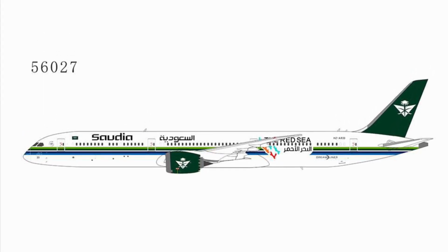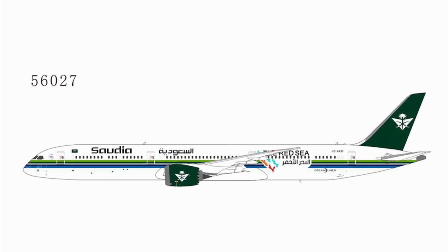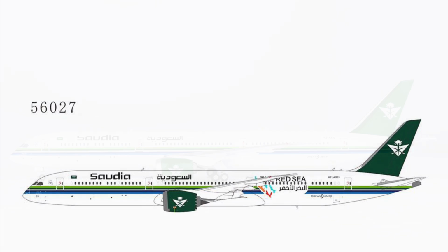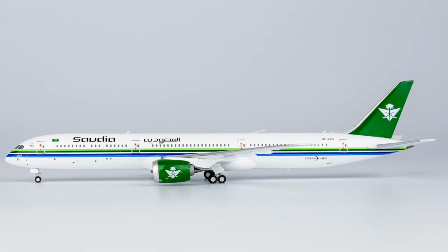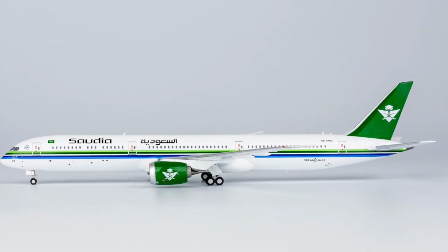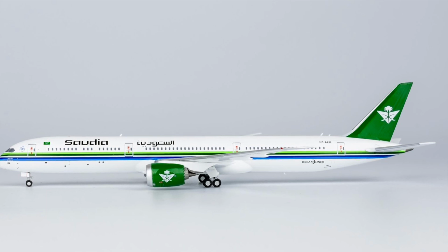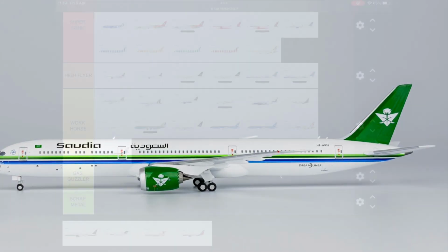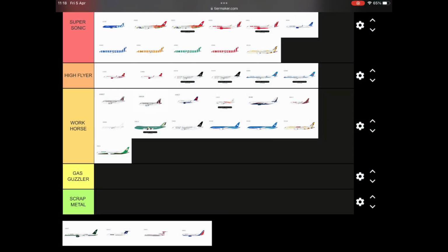And the next one is Saudia in their new scheme, their new retro-y scheme, but this one's got the Red Sea titles on it. This has been made very recently by Phoenix. It's been announced by jcwings, so this is the 3rd version of this. NG have released the sister ship of this wearing the now standard new colours, and that looked good. And actually the colours, I like the retro cheek line and everything, and that's nice. But this one's relatively similar, just with that Red Sea emblem and matte bit on the back of the fuselage. So I'm going to put this one into Workhorse as well.